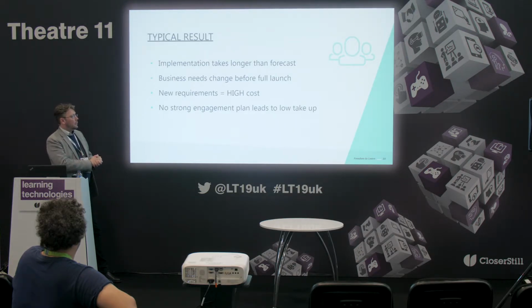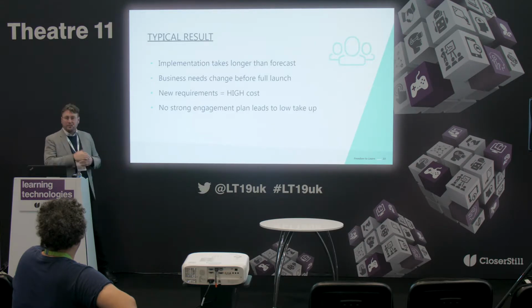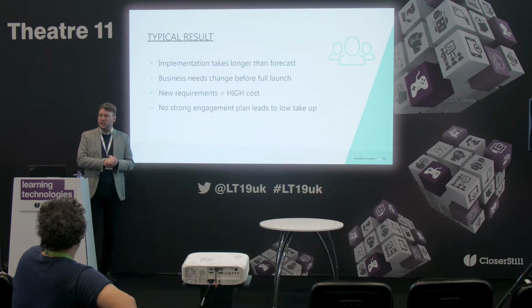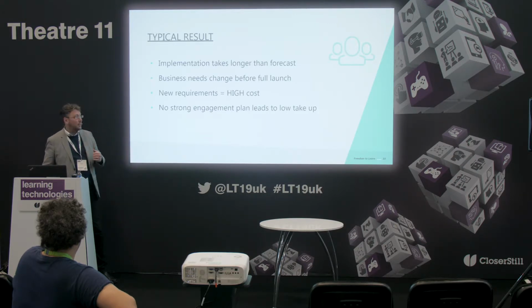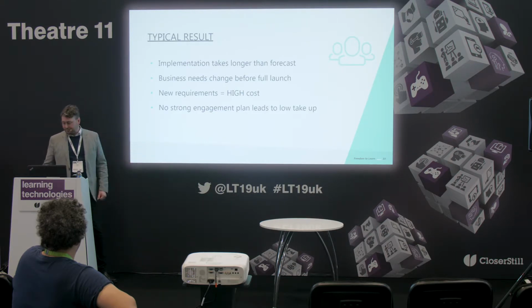So your requirements change, and then you've got to handle that. So that can typically equal high cost. And you may have no mechanisms or limited mechanisms to actually adjust to that in your organization if you haven't planned for it up front. As a result, you may not succeed with your engagement. It's not the right solution. People aren't using it. Tumbleweed.